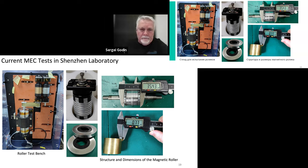Two types of rollers were made, ones with a brass shell, and others just without any shell. Because of the shell, in essence, it can play a significant role because it induces eddy currents. These eddy currents can facilitate the emergence of plasma fractures. Let's put it that way.